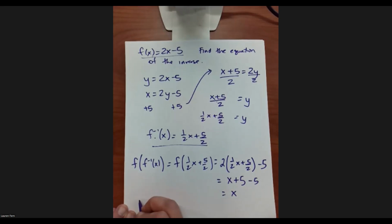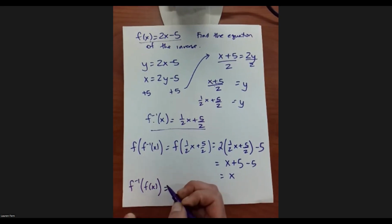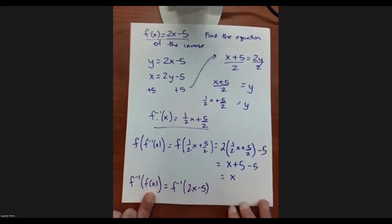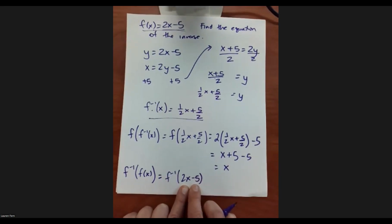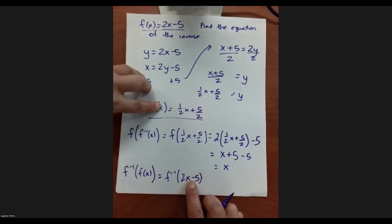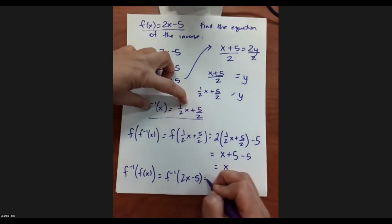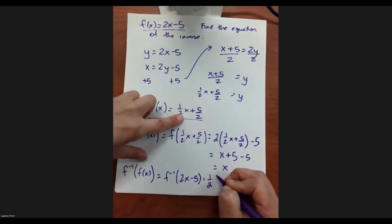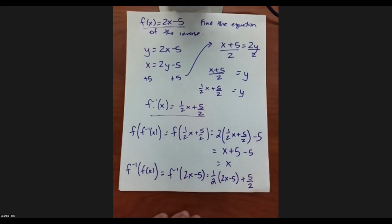Would it be helpful for me to go the other way? Okay, so let's do f inverse of f of x. Well, what I do is I start inside, and f of x in this specific example was given to be 2x minus 5. What does it mean to find f inverse of a yucky looking thing? It means that you plug this yucky looking thing in for x. So do you agree that would look like 1/2, and then in place of x, I put 2x minus 5, and then I have plus 5/2.